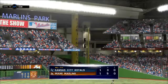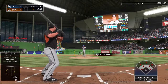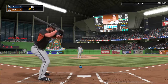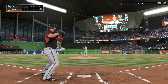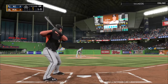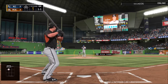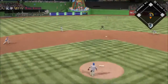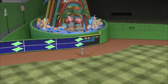JT Realmuto steps into the box as the leadoff hitter here in the bottom of the 7th. And no swing, apparently. Ball 1. Fastball, and that thing got up there at 95 miles an hour. A ball and a strike. This is hit high in the air out toward left center. Kane on the move. 1 away.